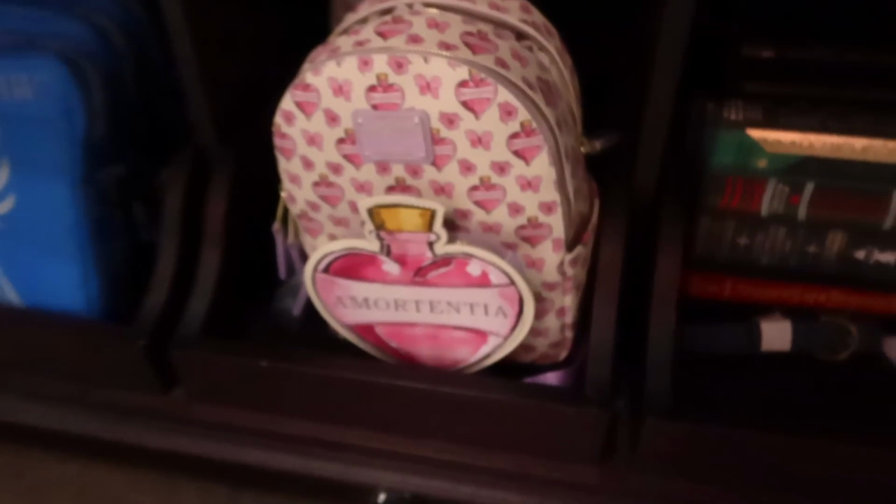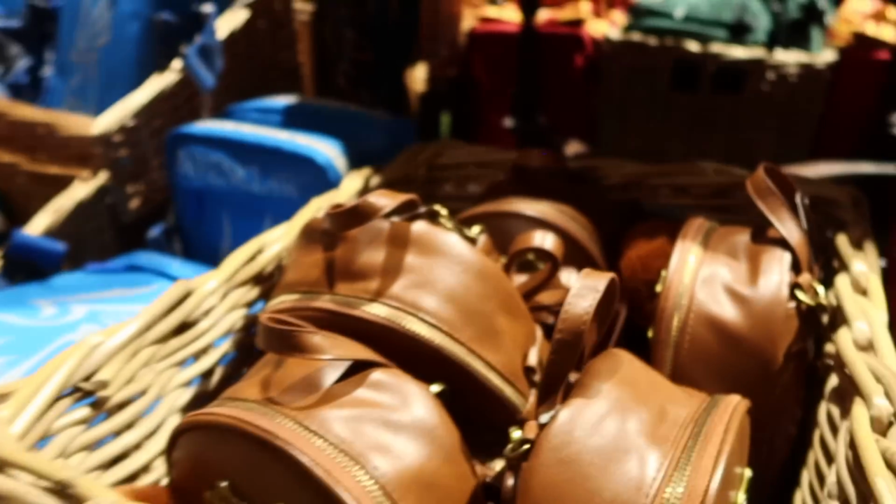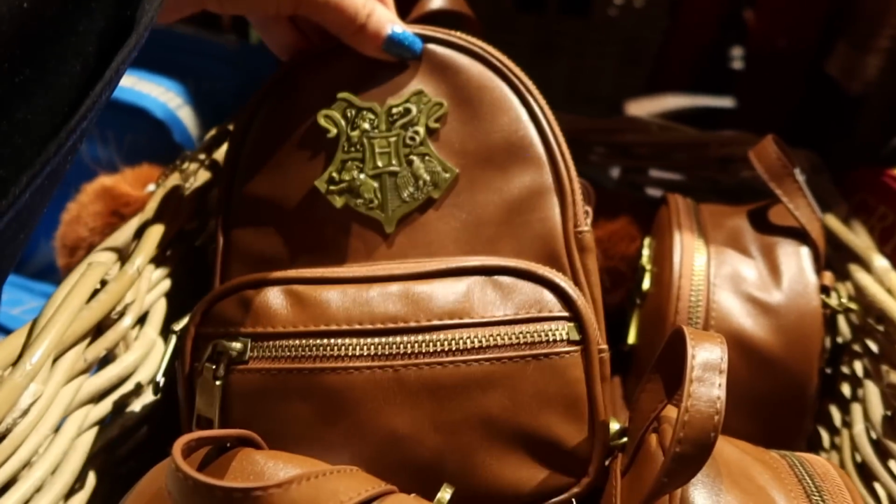We've got the new one, which is exclusive to the tour as well. The Hogwarts one, I think, is exclusive to the tour. I'm not 100% sure. We've got the Amor Tentia one, which I've just shown you. We've got like a Ravenclaw crossbody bag. We've got more rucksacks. We've got some gorgeous other Harry Potter items in here as well.